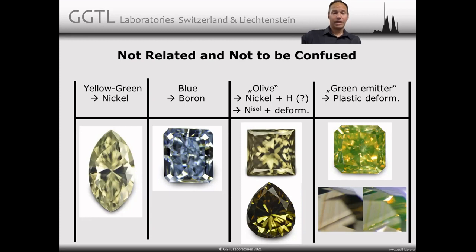Then a very common thing, especially in melee sizes. In melee sizes, you often receive things where people say, hey, we have green diamonds, and then you receive stones, and you're like, yeah, they're olive, they're not green. So what we call olive is really a mixed color between yellow, brown, and green. And when you look at them very closely, you'll see that most of them are more of a yellow brown or yellow gray with some green in it. The green is really minor. So these olives are either nickel related colors, plus hydrogen might have a certain role in those colors, but nickel for sure. There's the same subtype of the nickel related on the left. And you also can have single nitrogen plus deformation resulting in olive color. So that's two types that you commonly see.